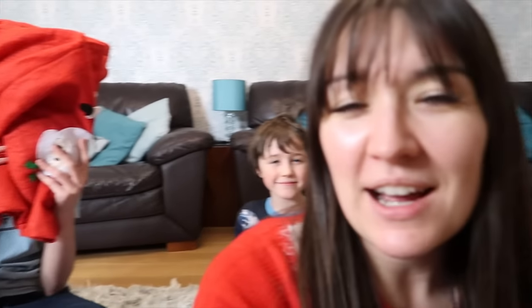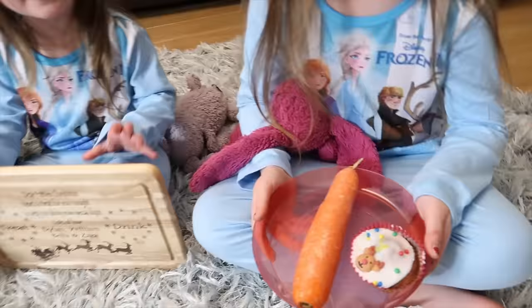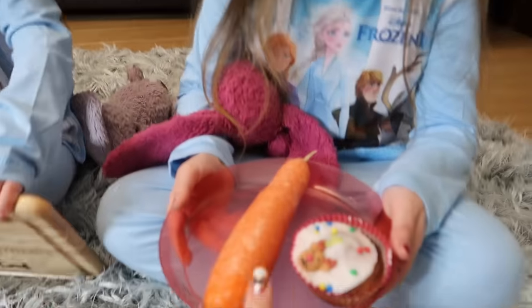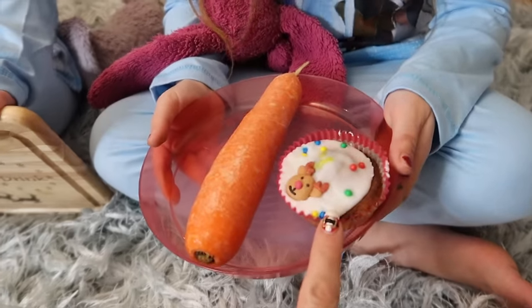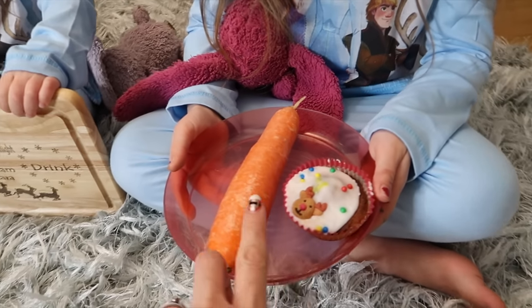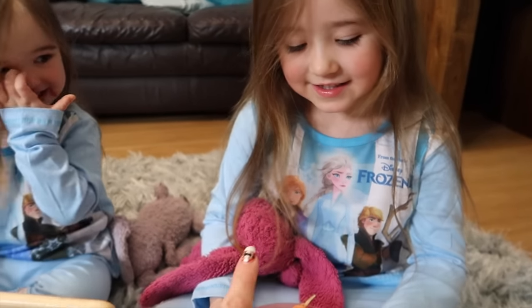Christmas Eve, haven't we, guys? Even Dylan, who's hiding behind the Santa sack. We've had a lovely Christmas Eve, but now it is time to put out some things for Santa. So what have we got? Tell me, talk me through this, Bella. We've got cake. Who decorated that one? Me. Oh, so you chose that one for Santa. And what's that? A carrot. And you've got your lovely new pyjamas on that the elf brought.